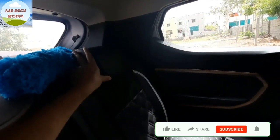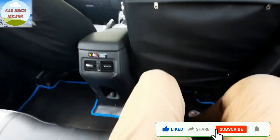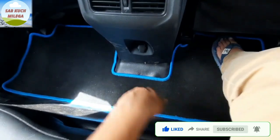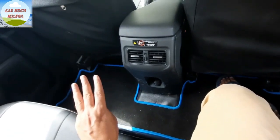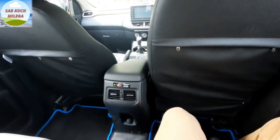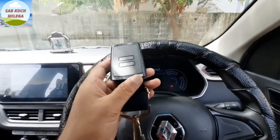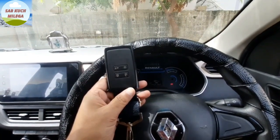Back seats are very comfortable and also have adjustable headrests. Under thigh support is okay. I have no complaints about it. There is no hump here, so 3 people can sit easily in the back seats, and for long journeys these seats are very comfortable. Then a very good thing about this vehicle, they have provided a key with proximity sensor. Instead of request sensor, they have provided proximity sensor.